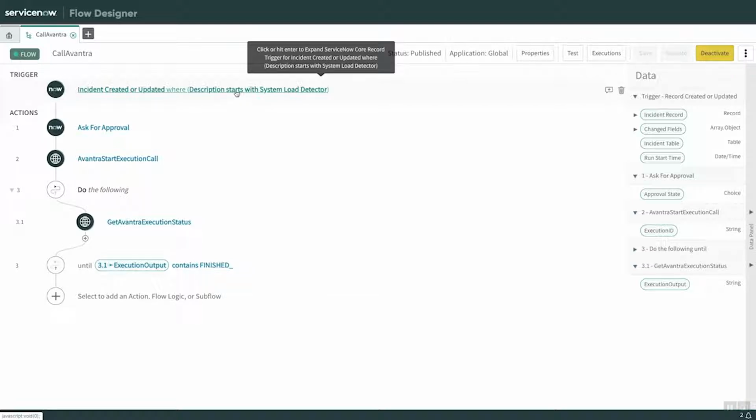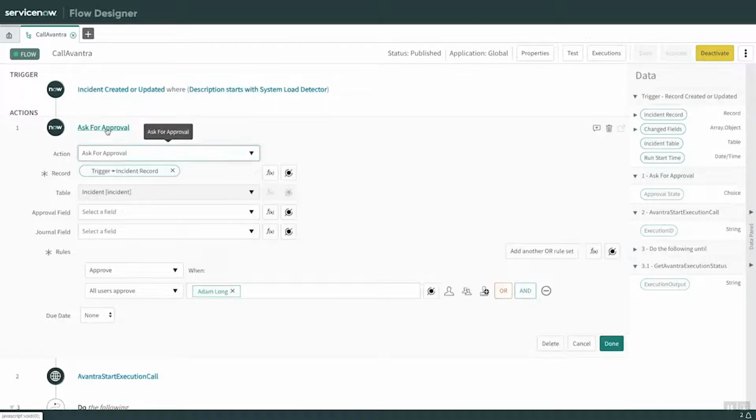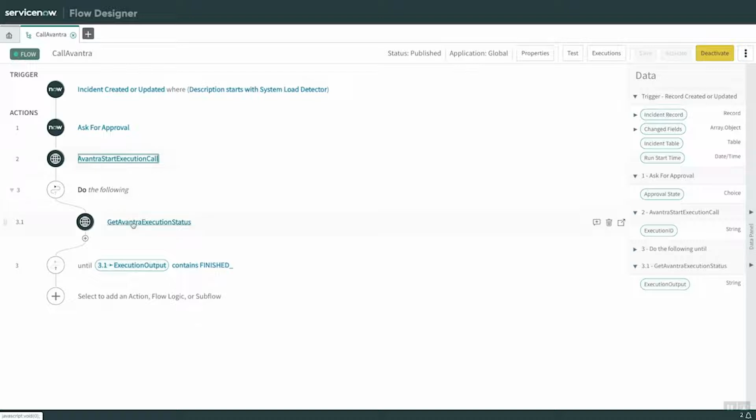I received the incident from Avantra, and the next step of this flow is to ask for an approval, because we want more governance around this start. We don't want to create chaos by every incident triggering this workflow. Of course, this is a very simple example of the capabilities of ServiceNow to put more governance around your processes. So the approval is created and assigned to Adam Long, one of the system guys, or let's say the managers, who has to approve this change or this start of this instance.